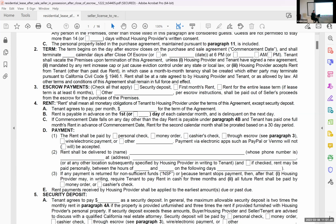So I'm not going to go through the rest of this. I just wanted to go through the parts of this that are different from the SIP. If you understand the SIP, you can fill out the parts of this that are particular to the residential lease after sale. Tomorrow, we'll go over the lease agreement, and once you understand that, you'll be able to fill out the rest of this.